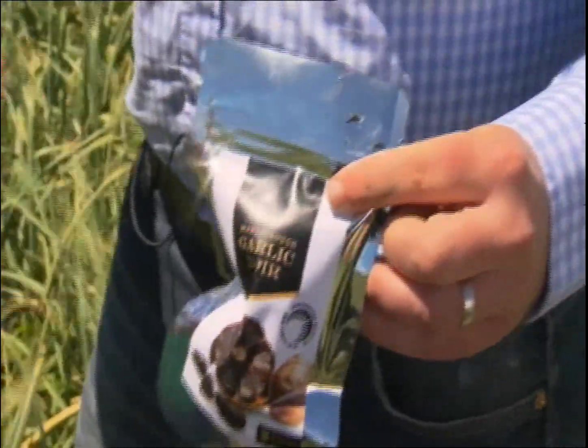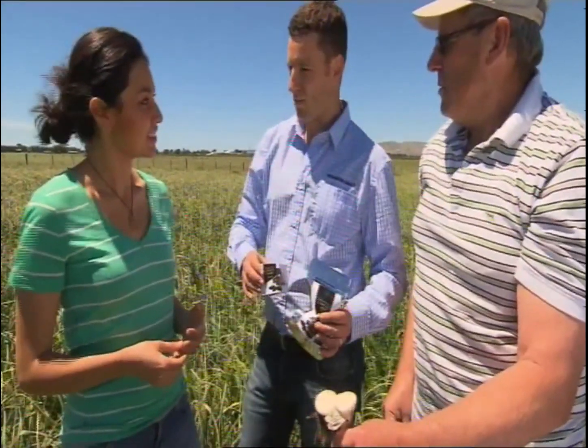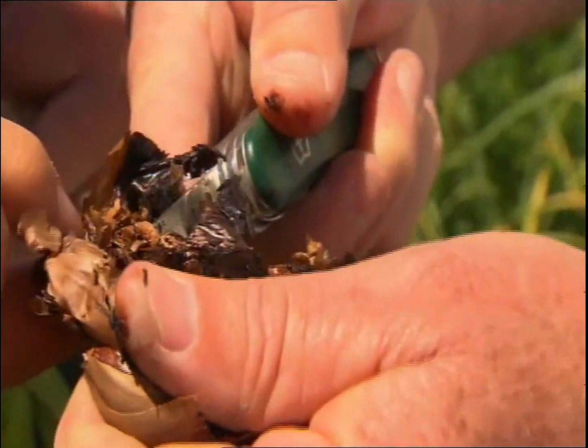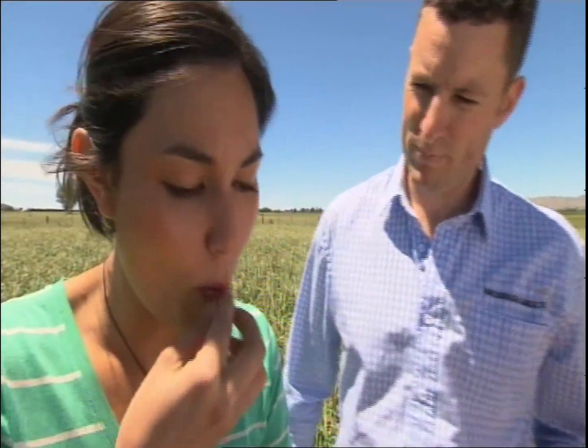We cook it for a month, and it comes out the other end, and it's got a lovely smooth taste, which is very different to what we've got with our fresh product. Wow, that's black. That's really, really black. And it's all soft and I'm going to try a little bit. Can you just eat it raw like this? You can. Okay. Absolutely.